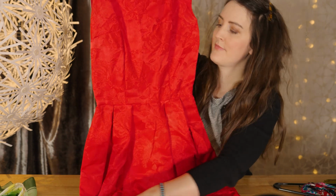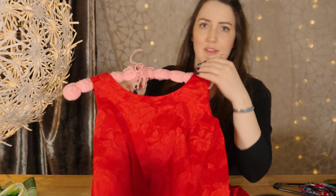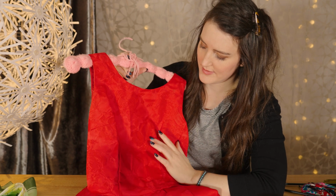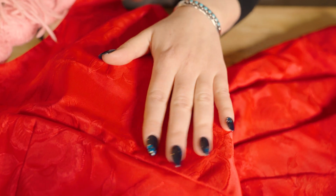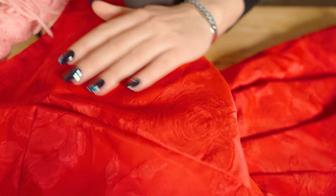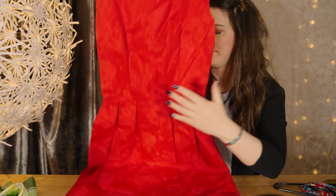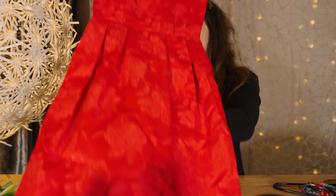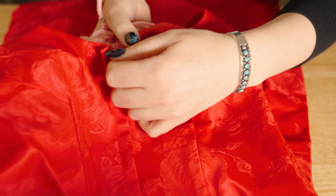Oh yeah, and I like that this fabric has, even though it's all red, kind of impressions of roses. So it has a very floral look to it. Very feminine. And it's a nice length too, knee length. And it zips here in the back with a little red zipper.